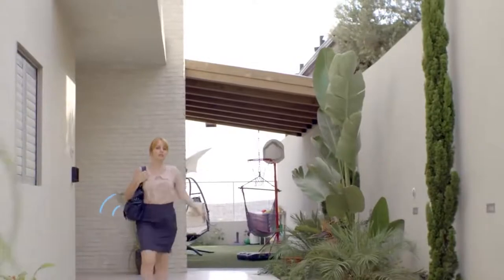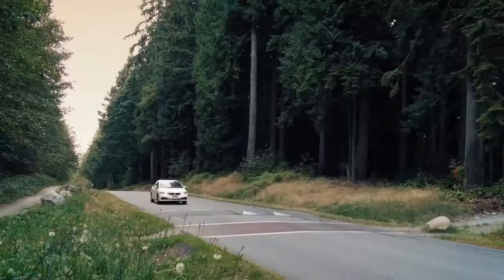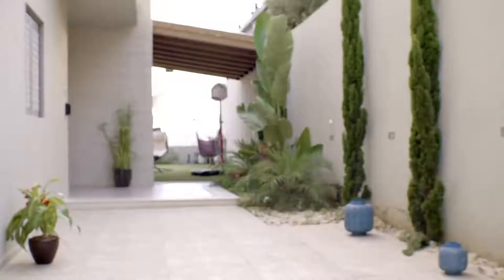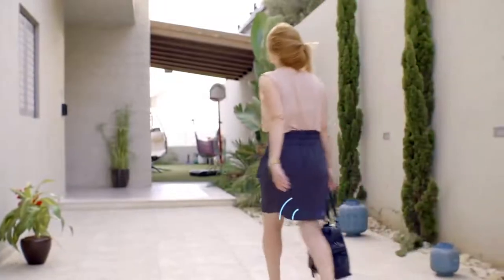Almond Guard is really smart. Almond Guard detects your smartphone's Wi-Fi signals and uses that information intelligently. When everyone is out, it automatically arms the system. And when someone is back home, it disarms the system.